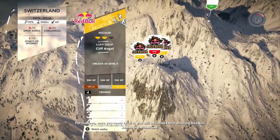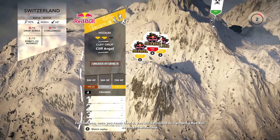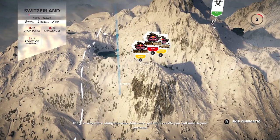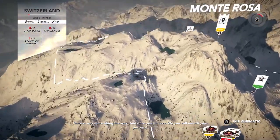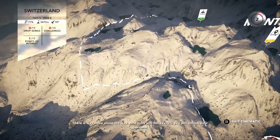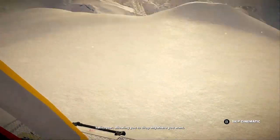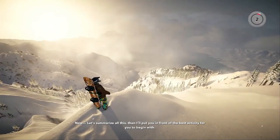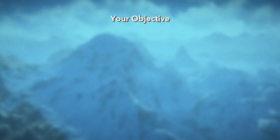For instance, once you reach level 9, you will be invited to 3 amazing Red Bull events in Switzerland. There's way more along the way. And once you hit level 25, you will unlock your personal helicopter, allowing you to drop anywhere you want. Now, let's summarize all this. Then I'll put you in front of the best activity for you to begin with.